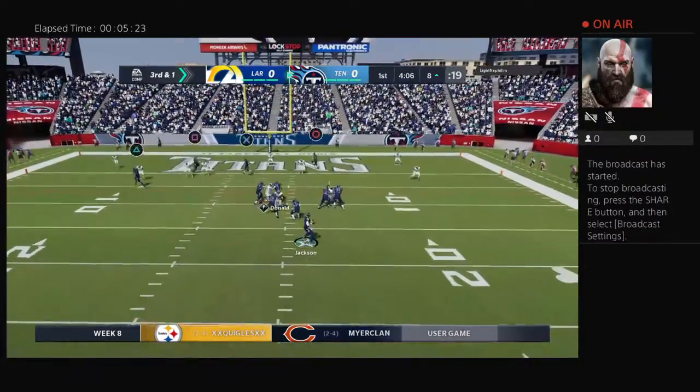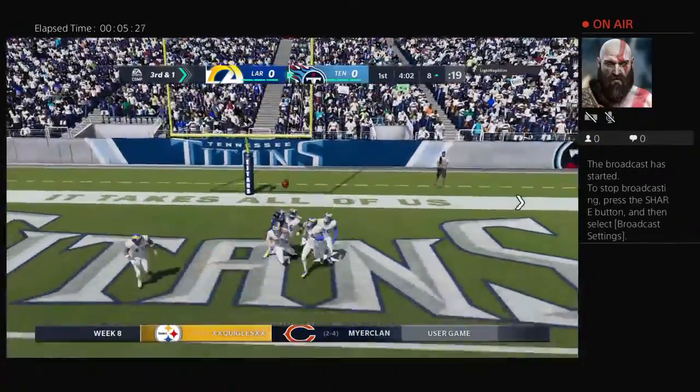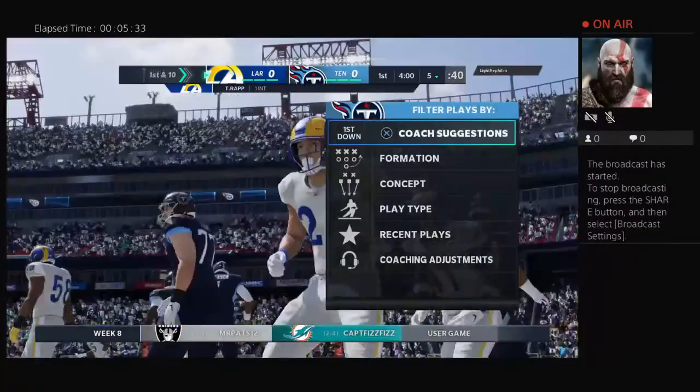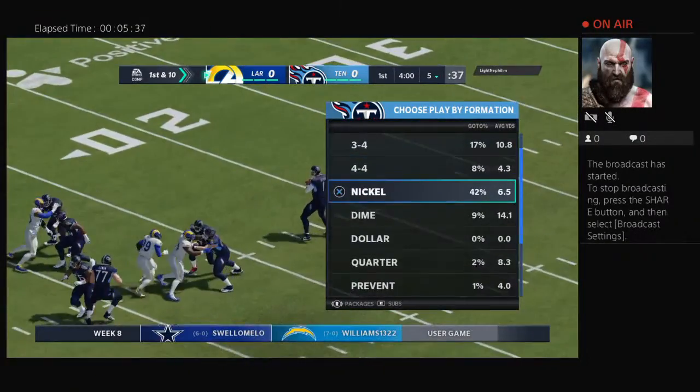From the gun, it's Jackson. But when this ball's tipped and intercepted. Taylor Rapp with a pick. And a big turnover there as his guys will get the football back.